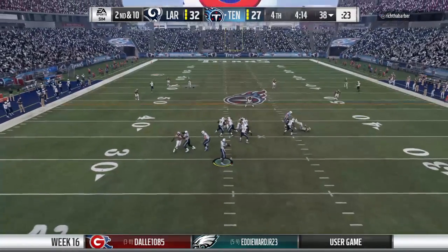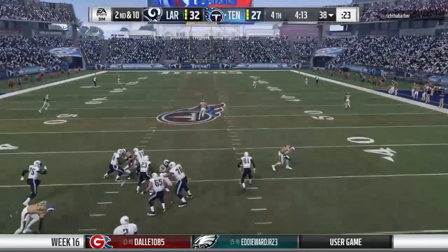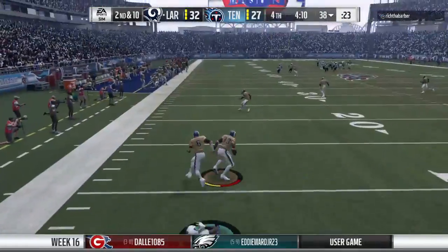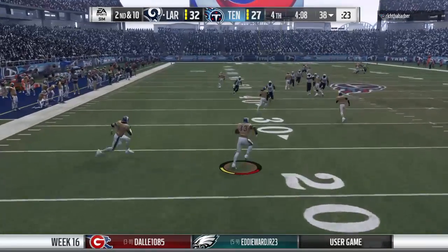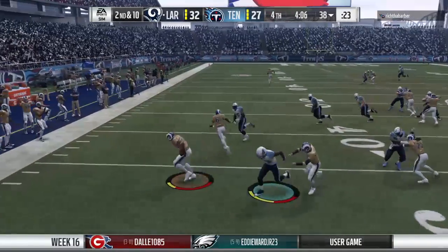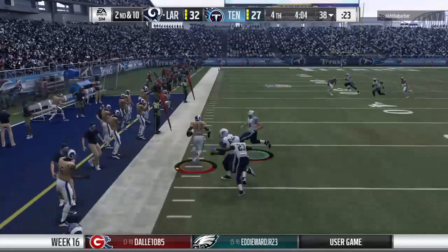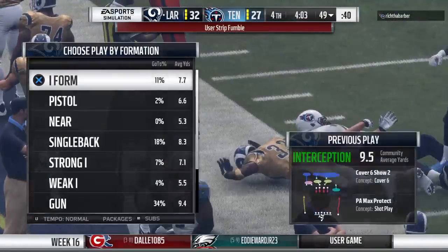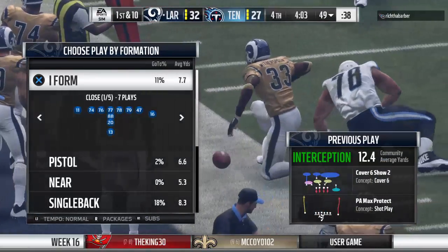And 2nd and 10, he'll look to throw again. Uncorks one for Davis. And his pass is intercepted for the 4th time today. Picked off by Akella Witherspoon. And now look at this. Big gain, but a fumble. But this will fortunately wind up out of bounds.